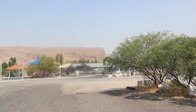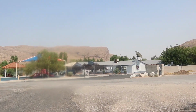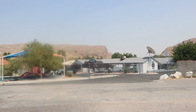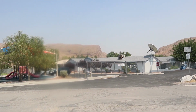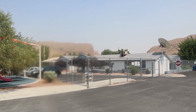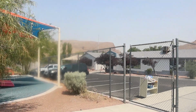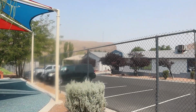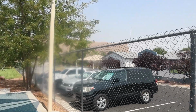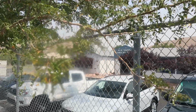So my friends, we're walking towards the elementary school. What I just showed you back there was the library, and it's combined with a rental shop for outdoor activities, recreational vehicles, etc. So this is the Blue Diamond Elementary School. So here we are.